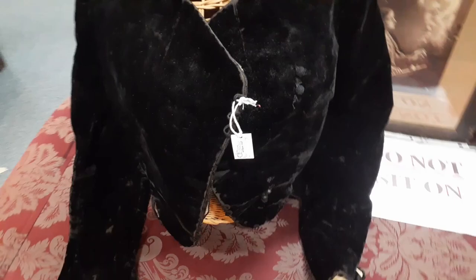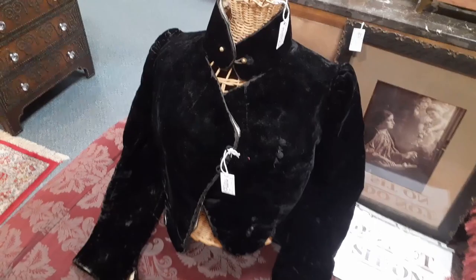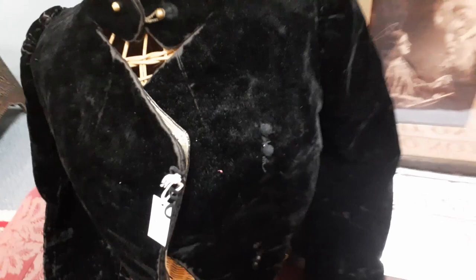One of the first things that I came across once I got to the antique mall was actually this really, really cool Victorian morning bodice. It's made out of silk velvet, and it's not in the greatest condition as you might imagine, so you can kind of see some of the inner workings. I didn't take it off and play with it a whole lot because I didn't want to damage it further, but just take a look at how neat that is.